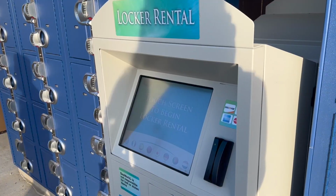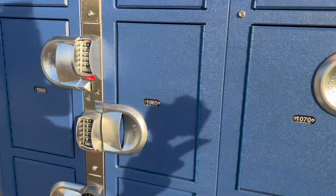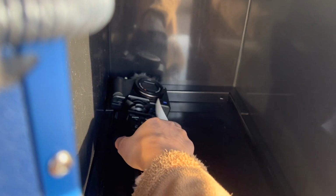Apparently, fun fact, there's also a kiosk right outside the ride, so if the lines are long at the beginning of the park, wait and come. Can't bring this camera on, so I'm going to have to get a locker. They are $2 for one-time use or $8 for the day.